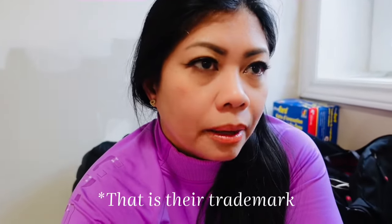Con, the price, right? Because it's almost double or triple sometimes. Just like the sofa cover that I bought on Wish, it's like $30 plus each. But on Amazon, it's 78 and 80 plus. So, ganun kamahal.